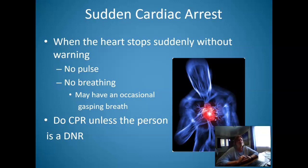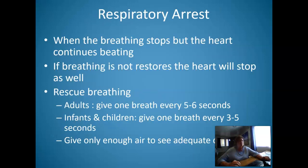Now they may have just an occasional gasping breath, which is really rare and intermittent, and it's called an agonal breath, and that is not considered normal breathing. So if you have no breathing or just that occasional gasping breath and no pulse, we are going to consider them as being in a cardiac arrest situation, and we're going to do CPR for that person unless the person is that do not resuscitate.